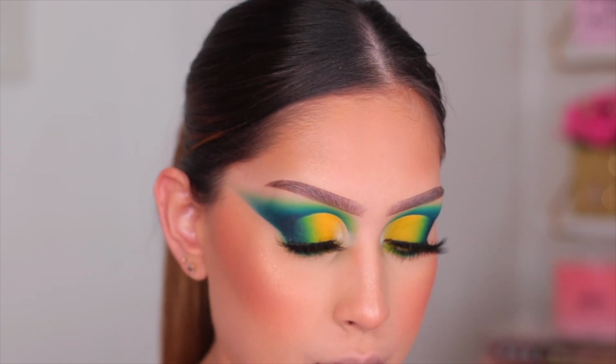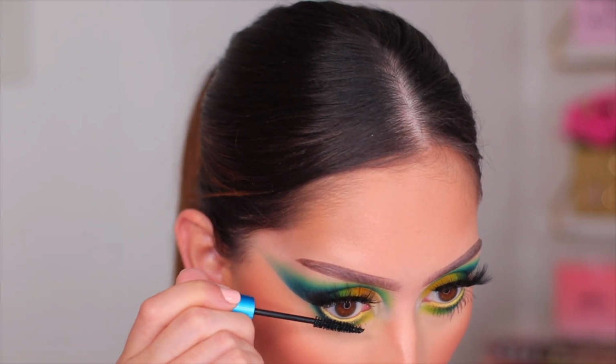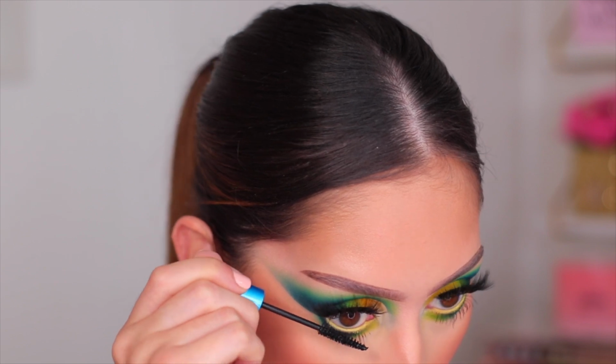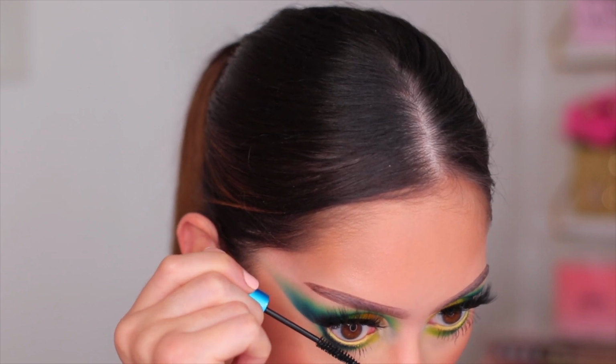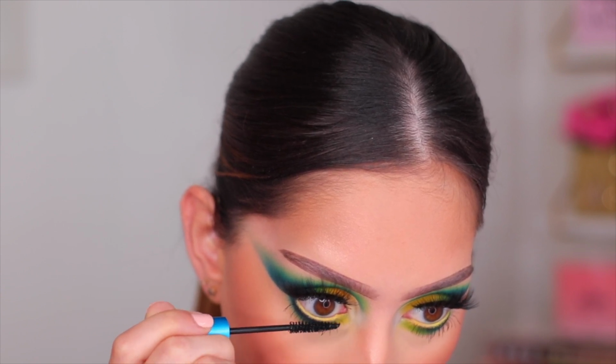lower lashes. So what I'm going to do now is just give myself a good coat of lower lash mascara. This is the MAC. I believe it's called the Giga Black Lash. So good. Been loving it for my lower lash line. It's so beautiful, and that basically completes the look.